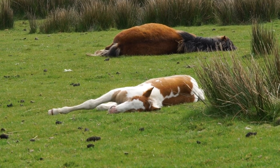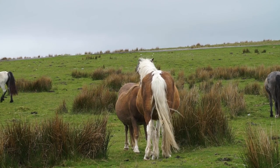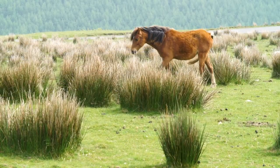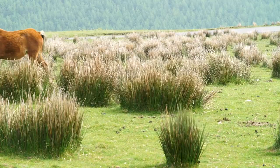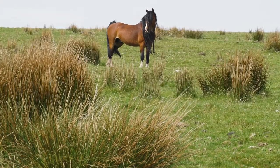And despite the benefits of having these animals on the common, it should go without saying that Gelligaer is not a free-for-all dumping ground for unwanted animals. The ponies didn't ask to be here, but it just so happens that they've turned out to be Gelligaer's very own ecosystem warriors.